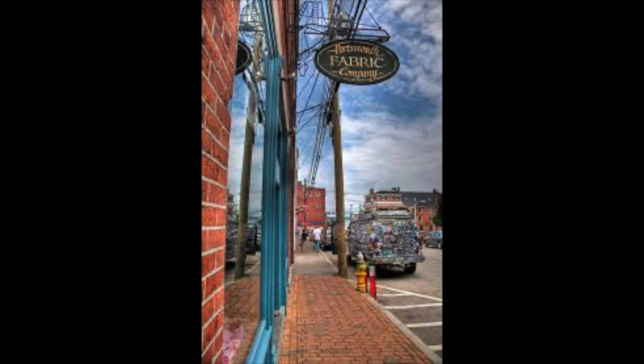And then the other place that was on my list of places I wanted to go and shop was the Portsmouth Fabric Company. I've been there before. It's an amazing store. I loved going in there. Every time I go, I absolutely fall in love with all the staff that work there. They're so nice, and we just chit-chat and chit-chat the whole time I'm there. Joe waited outside, so he was very patient with me as I chit-chatted.